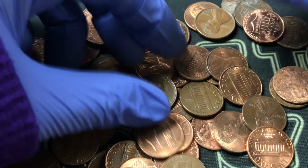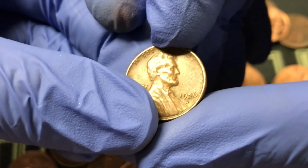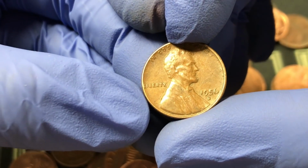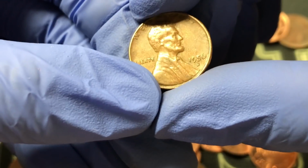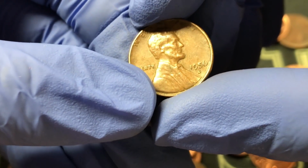And we got another face-up, 1956D, so definitely approaching the coin of the hunt category, but I think we need 1 or 2 more for that to happen. That's our 3rd, I believe, so far, but we've got only a few more rolls left before we get 25% of the way through our hunt.